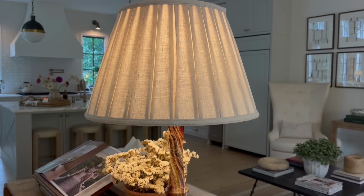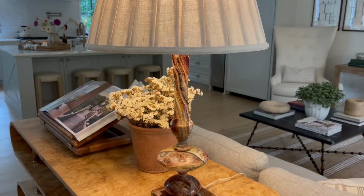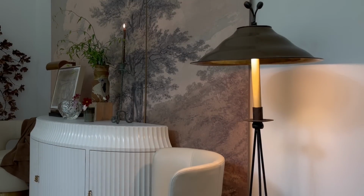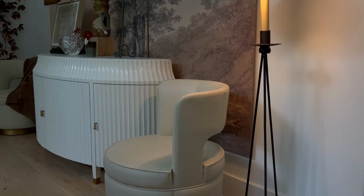My go-to when sourcing antique lamps at shops is to look for artistic lamps that are hand-built out of ceramics or pottery, hand-forged out of iron or brass, or made out of natural stone like marble, alabaster, or onyx. I mean, you really can't go wrong, so pick something that suits your personal style. The key is to choose one that's unique and creative. You'll be amazed at the instant personality it will inject into your space.